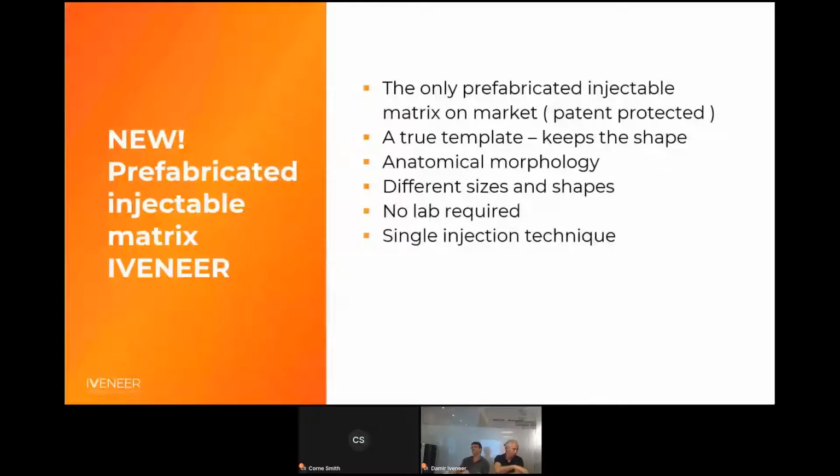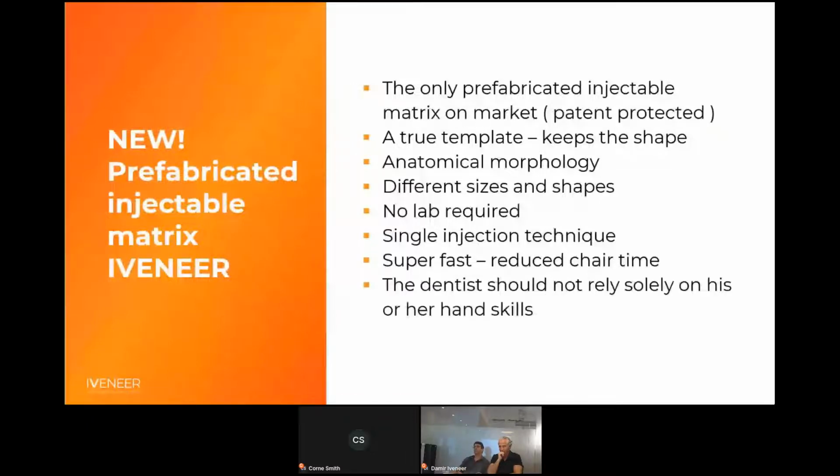Actually, the injection itself is so fast, so you will be really amazed. Less than a second. It will reduce your chair time. And you don't have to rely on your hand skills. You have to understand that, of course, we are dentists and we have to understand what we're doing, but you really can be very confident and relaxed while you're doing the procedure, and you will reduce your tension and your burnout. And it is a very amazing tool for try-in purposes, as I showed you.